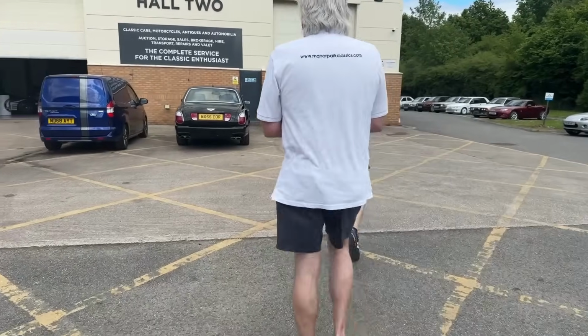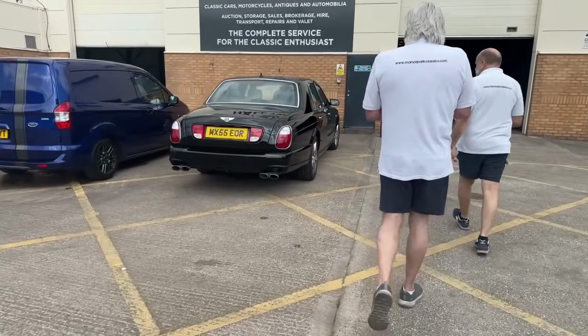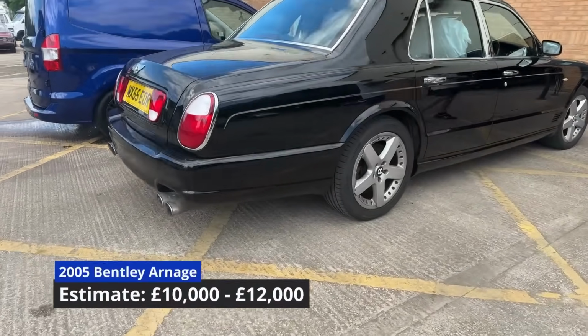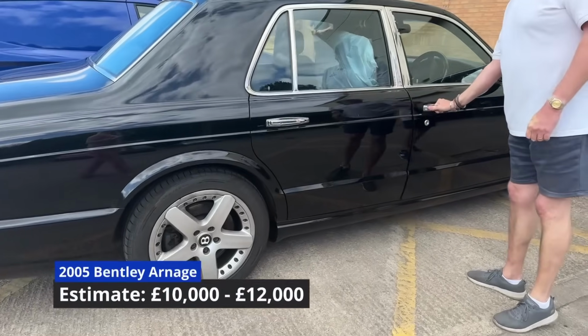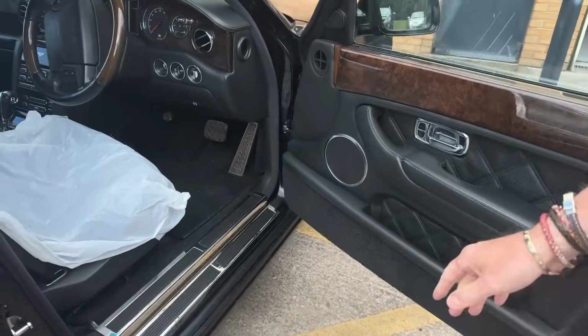So what's this? 2005, something like that, isn't it? 55 plate Bentley, 2005. It's a T. Yeah, quilted leather. It's in black, which again is a rare colour. You look inside there, let's just take this off so you can see.